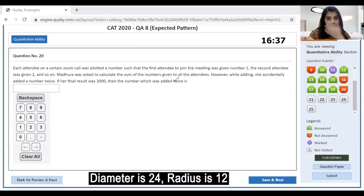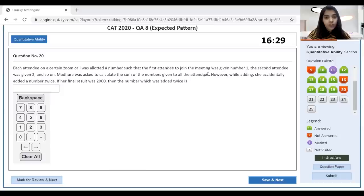Okay, first attendee was given number 1, second was 2, and so on. Madhura was asked to calculate the sum of the numbers given to all attendees. So we are talking about n into n plus 1 by 2, the sum of all natural numbers up to n. She adds a number twice, so her final result was 2000.